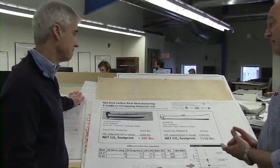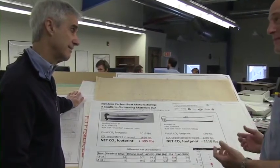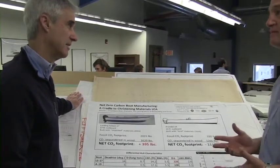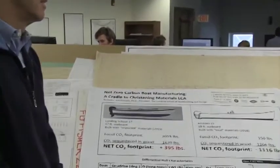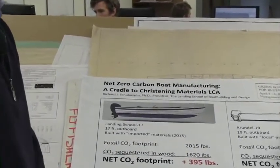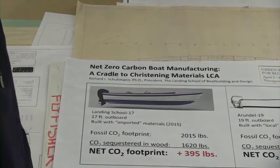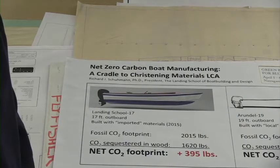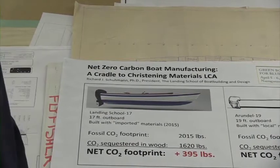Yeah. And the critical difference between these two boats, other than the fact that one is 2 feet longer than the other, is the sourcing of materials. Okay. With this first boat, the 17-footer, all the materials that were used to build the boat were sourced from overseas. Okay. What we did was a redesign and a reconceptualization of the boat to make sure that the new design was structurally equal to or superior to the first one.